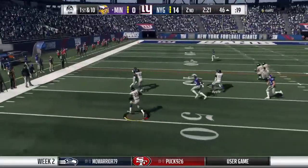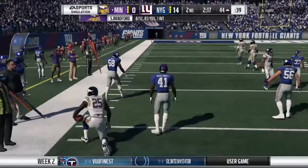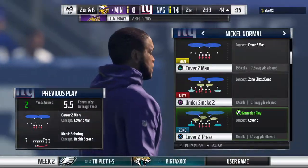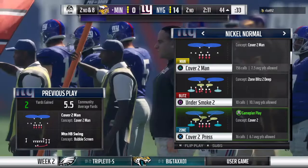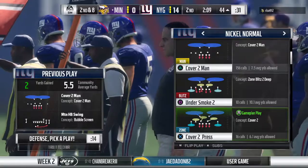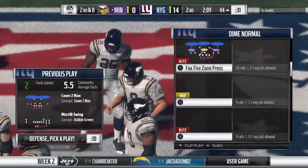Bradford now after the fumble recovery. He's going to leave this for his running back. It's complete. And he'll be taken down at the 44-yard line. They hold him to only 2 there on the screen. It's second down. I know most of the time when the ball's in the air, you're thinking wide receiver, tight end, but running backs, they can be a big part of any passing offense nowadays.